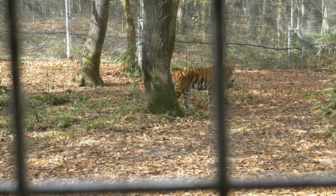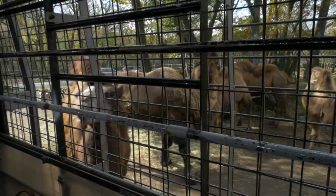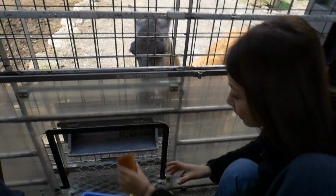There are multiple ways to explore the park safari zone: by car, bus, or foot. And it usually takes up to an hour, as this is the largest safari park in Japan.